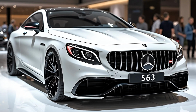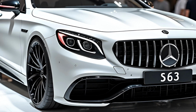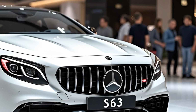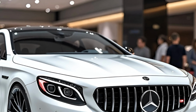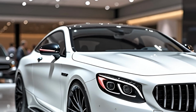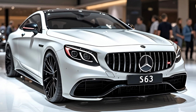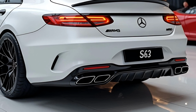For audiophiles, the Burmester 4D surround sound system turns the cabin into a concert hall, with speakers even integrated into the seats to produce vibrations based on bass frequencies. Rear passengers enjoy their own set of luxuries, with ample legroom, powered sunshades, individual climate zones, and entertainment screens. The attention to detail is impeccable, from the hand-stitched leather to the ambient lighting, with 64 selectable colors and animations that react to driving modes or even your mood. It's a rolling sanctuary that doesn't forget its performance roots.